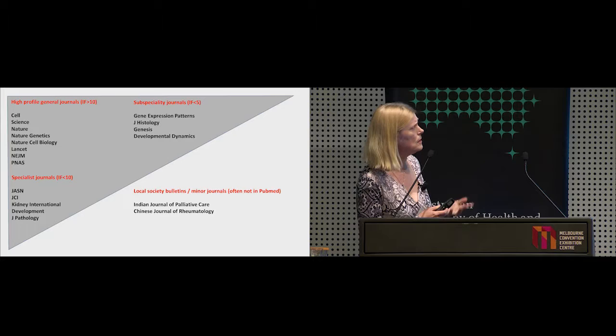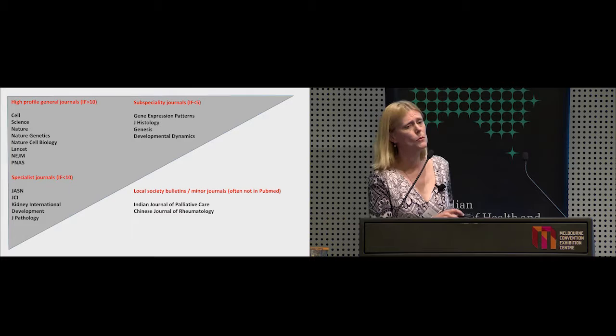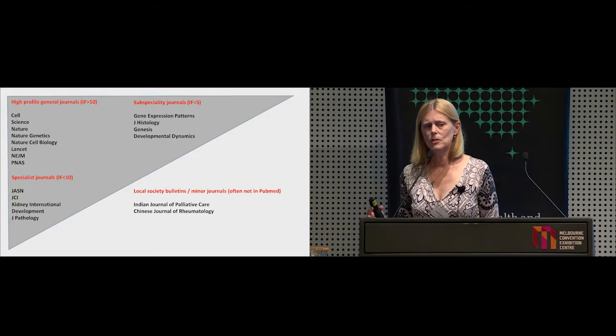And I'd really point this out, it's very important nowadays. The whole concept of whether it's in a high impact factor journal matters much, much less. What absolutely matters is that people can find it. And if your work is not in a journal that is visibly searchable via PubMed, you're going to be missed. It needs to be on PubMed.